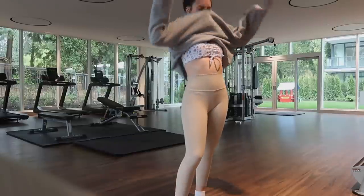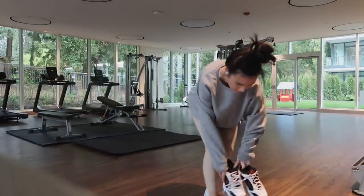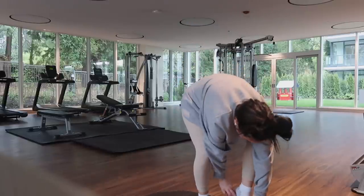And yeah, so that's my little workout that I did that day. I kind of like to switch it up every single time I go to the gym, but those are my favorite exercises. Okay, I just got back from the gym and I'm completely ravenous for food.